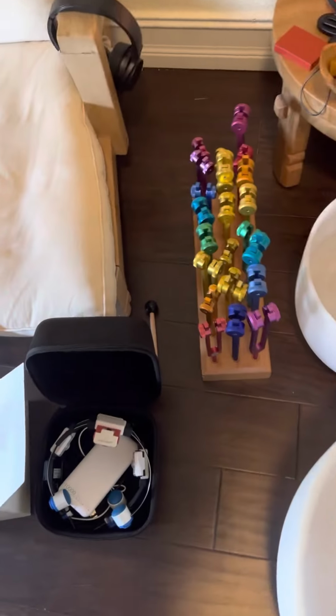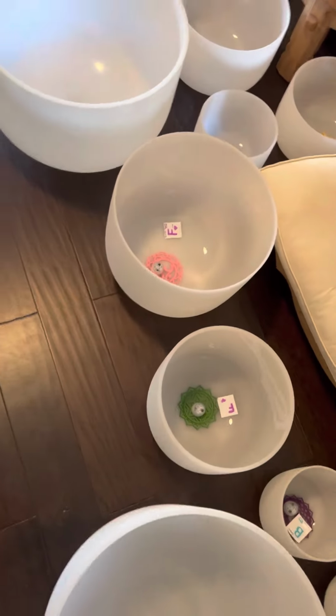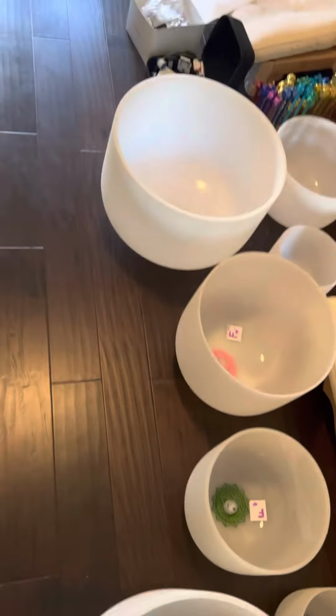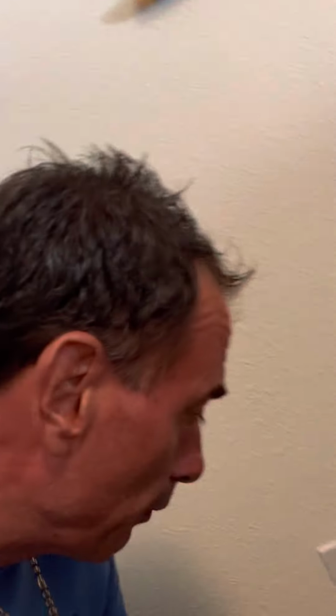These are tuning forks. You can actually tap them and tune areas of your body and make it in perfect tune to where it's making you healthy. And these are crystal bowls that you can play. And you basically hit them, and they're good for frequency and for making your heart, your everything else healthy.